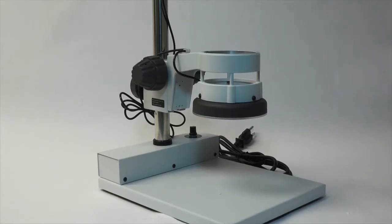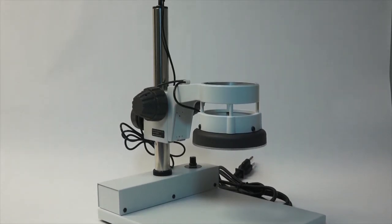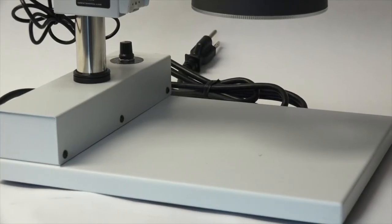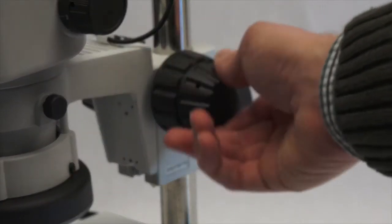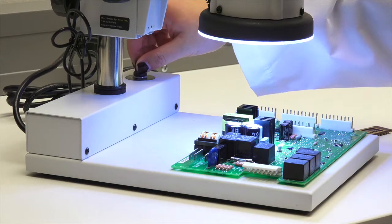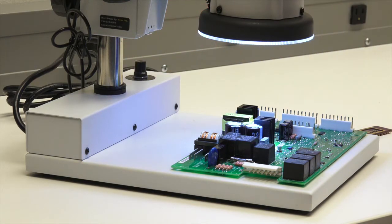This stand features the same ESD safe coating as the microscope bodies and includes a 10-inch metal post providing a large working distance, as well as an 11 by 8-inch metal base. The focus mount features dials for coarse and fine focus adjustments, as well as an integrated LED ring light. Adjust the brightness intensity of 60 ultra-bright LEDs by turning the dial located on the base of the stand.